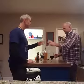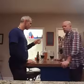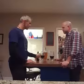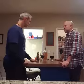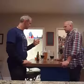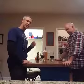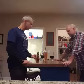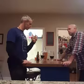All right. Cheers. Trying it on the ice. The ice completely takes that heat off the front end. Still the sweet, caramely, marshmallowy, molasses type. Yeah. Candy. It does bring out some of the candy flavors in this a lot better than with it just neat. The heat that you get on the front end of your tongue with it neat sort of takes away from the sweetness of it. But man, that's a pretty sweet bourbon with the ice in it.